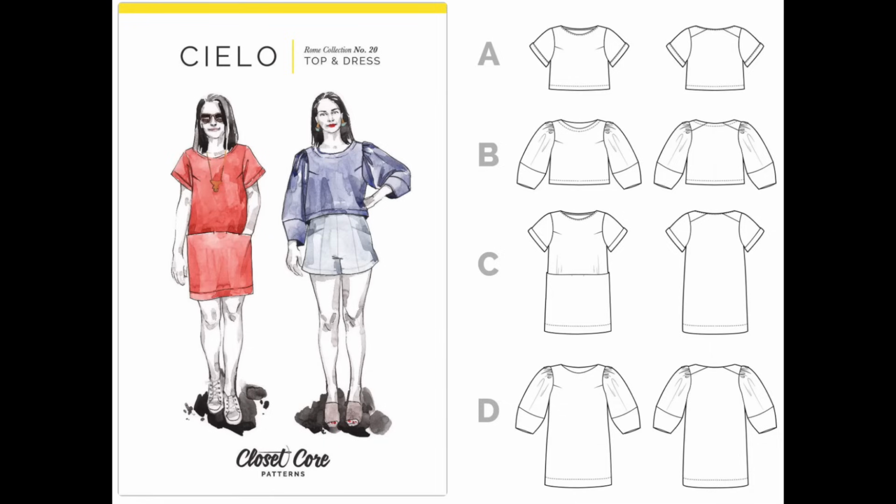So I'm excited that I went and did the Project G Street event with Madi and Christine from Christine Sews a Lot back in September, because that really got my sewing juices flowing again. And when I came home, I made two things, and one of them was this beautiful dress. It's from the Closet Core Cielo pattern.